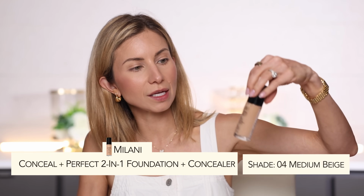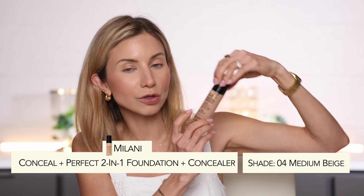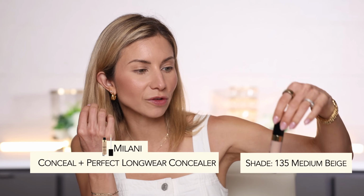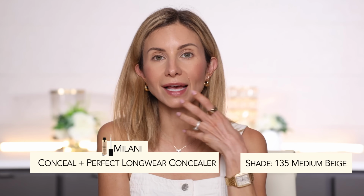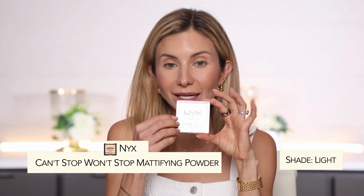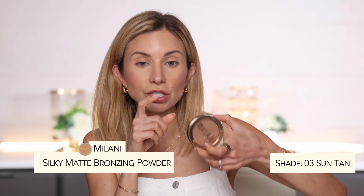I think it does. Okay, so to recap, you guys, I've used the Conceal and Perfect foundation and concealer from Milani in the shade 04 Medium Beige. And then to conceal, I used the Conceal and Perfect Longwear Concealer in the shade 135 Medium Beige. To highlight and set underneath the eyes and in the center of the face, I went in with the NYX powder in the shade Light. This is really lovely. And then we used the Milani powder bronzer in the shade 3 and the Luminoso powder blush.